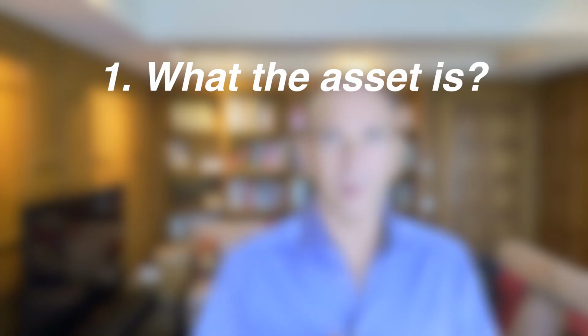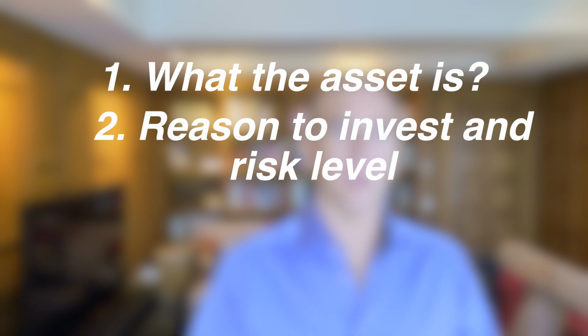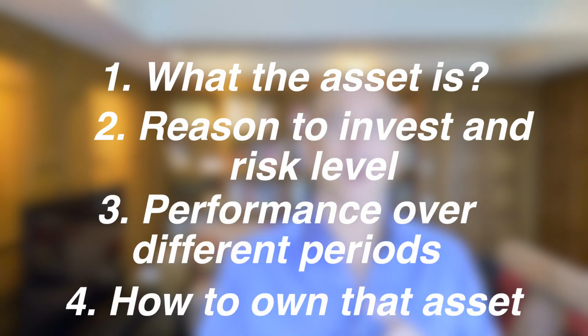Today we're gonna get real. We're gonna explore all the different assets that you can invest into for 2022. And this week we will start with all the classic assets, and next week we will go into the more exotic assets. More than that, we will look at what they are, why you would want to invest into them, their historical performance, and how you can purchase them.